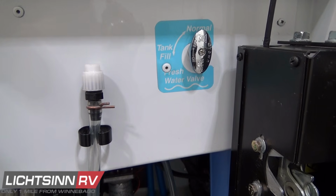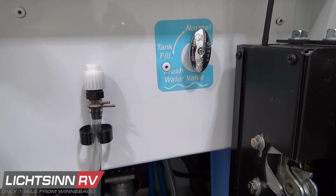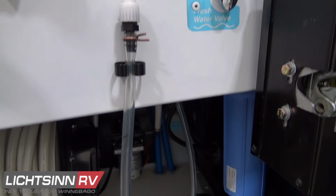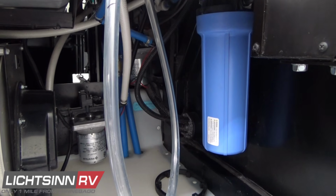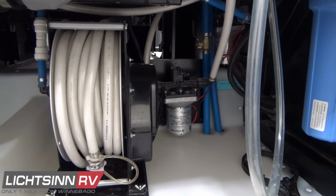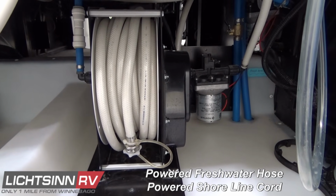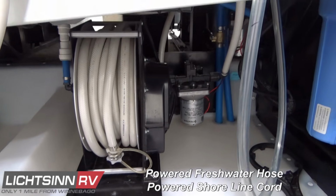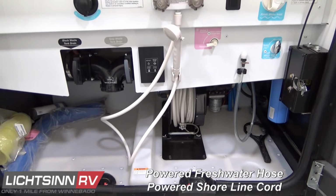Whole house freshwater sediment filtration is included along with water purification under the kitchen or galley sink. You can see the electronically actuated soft close latches for the compartment doors. You can see the freshwater manifold system near the 12-volt on-demand water pump. Of course, the vehicle also then includes a powered freshwater hose. You'll also see here in a moment a powered 50-amp shoreline hose. That 50-amp shoreline cord then is very pliable so that if it is cold out, it's going to bring in a lot easier, but of course it's on a 12-volt powered reel to reset.